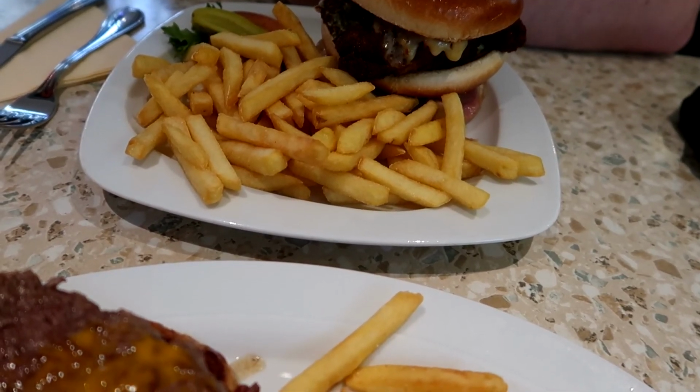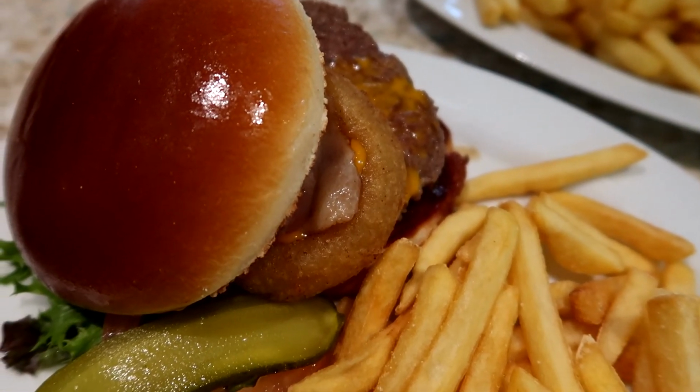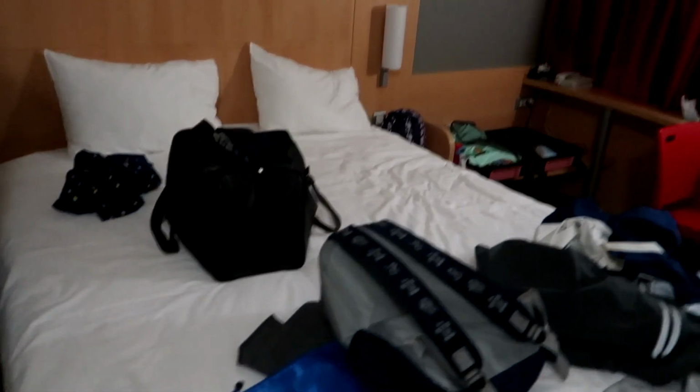So the park is now shut. We have come to Annette's for something sweet, which is basically the only time we come to Annette's is when we've forgotten to eat because we've been on an early morning flight. It seems to be our go-to place. And we've got like a chicken burger thing, and I've got a barbecue burger thing. We've had a little potter around Disney Village and now we're back in the hotel room.